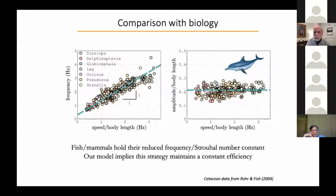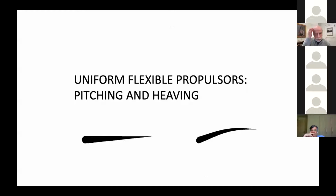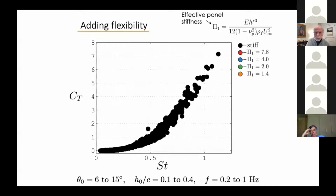I want to talk a little bit about flexible propulsors, and that's sort of a segue into the latter part of this talk. You know, it's clear that animals exploit flexibility to improve their efficiency and their performance in general. Not so much for tuna. Tuna have fairly stiff caudal fins, but other animals don't. And so it's interesting to see what happens when you introduce flexibility.